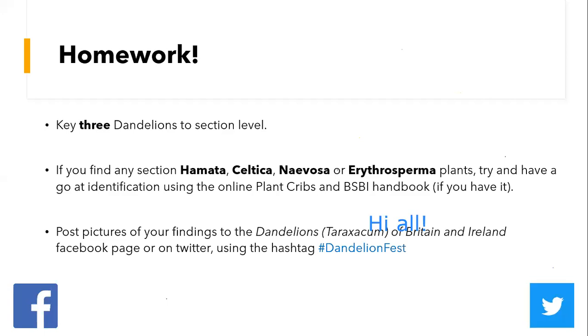Once you've done those things, what I then want you to do is post pictures of what you found to the Dandelions of Britain and Ireland Facebook group. Or alternatively, I'd like you to post pictures of what you found onto Twitter. And you can do that using the hashtag DandelionFest. And once you've posted what you found, I will aim to get back to you and let you know how you've done and hopefully give you some hints and tips. So that's what I want you to do next.